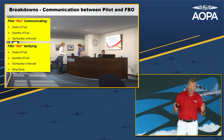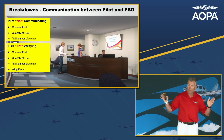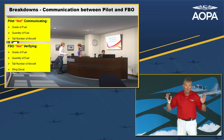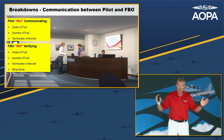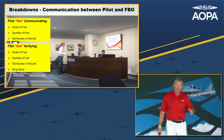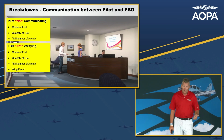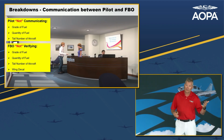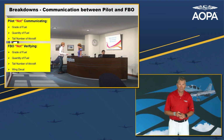FBOs, they've got to verify the grade of fuel, the quantity of fuel, and make sure it gets into the correct tank. I've heard all kinds of stories this week about aircraft being fueled in the wrong tank. They tell them the right tank, that's when the pilot's sitting in the aircraft, the right tank. But the FBO is looking at the aircraft, so they actually put it in the left tank. But you've got to make sure you get the grade of fuel, the quantity of fuel, the tail number of the aircraft, and make sure your aircraft has good wing decals on there. If they're faded or not in good shape, they need to be replaced.